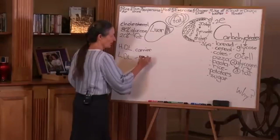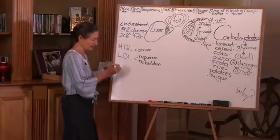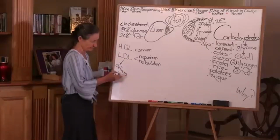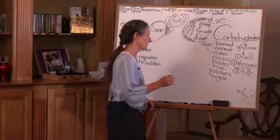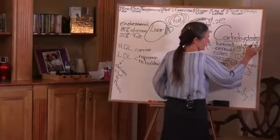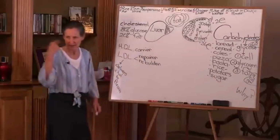Its role is that of a repairer and a rebuilder. So wherever there's damage, you're going to find LDL because it's the repairer and the rebuilder. But it plays another role. It delivers cholesterol to the brain because the brain loves cholesterol. Now let me show you something briefly. We're going to look at this in further detail later. Glucose burns at 4 calories per gram. A calorie is a unit of energy. That's what glucose burns at. Whereas fat burns at 9 calories per gram. Can you see why the brain loves fat? Because fat is going to give more than twice the units of energy, and our brain cells are consuming fuel fast.